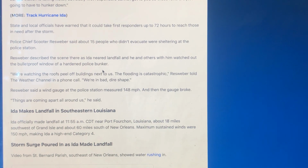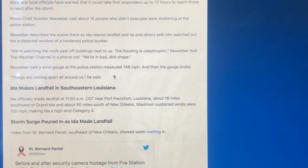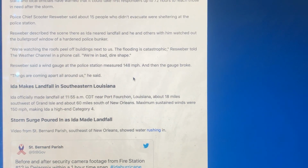Yeah, roofs being peeled off of buildings. Flooding is catastrophic. We're in bad, dire shape there. A wind gauge actually in a police station there in Grand Isle measured a wind gust of 148 miles per hour, and then the gauge broke after that. Things are coming apart all around us.